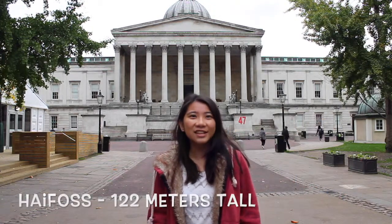So we have chosen a waterfall in Iceland that is 122 meters high, and that is called Hengifoss. This will produce a lot of energy. We assume that the household lives close to the waterfall. During the summer, the flow rate of the water will decrease, but it will still produce enough energy to cover the energy consumption of the household.